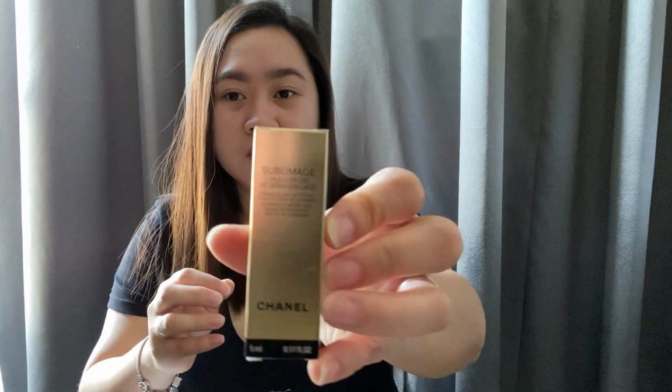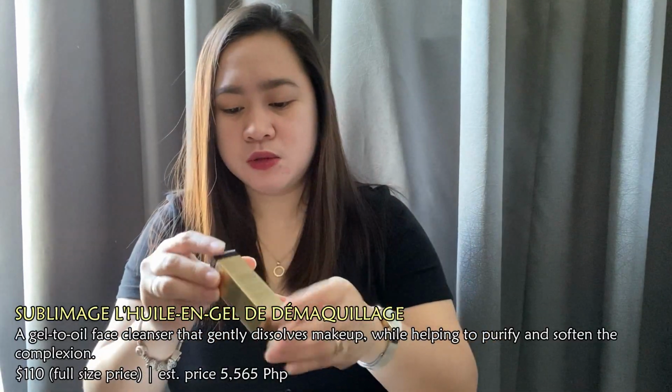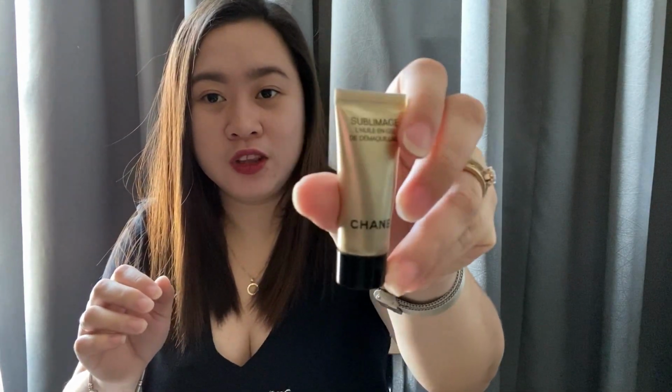Oh, okay. So, they gave me 4 samples. Merong mga sample sizes lang naman to, but it's so generous of them naman to bigay, diba? We have the Chanel Sublimage. Ang hirap niya kasing i-pronounce. Ayan siya. They gave me this. And let's check it out. It's a cute one. Para saan ba ito? Chanel. 5 ml siya, yung free niya. Cute eh.